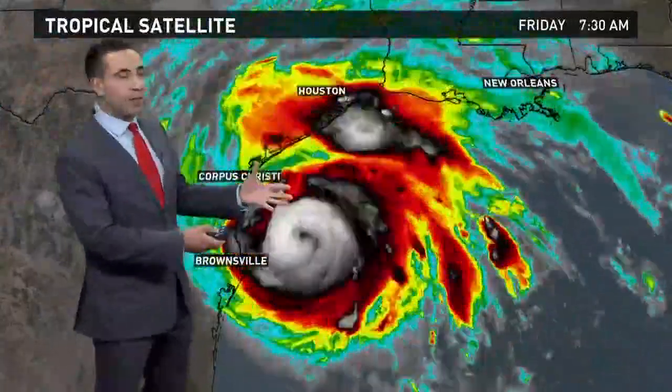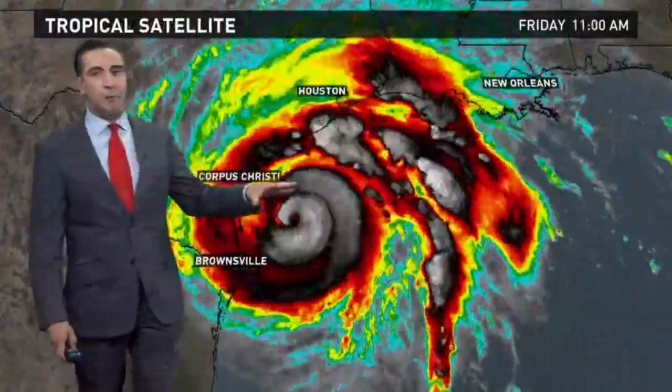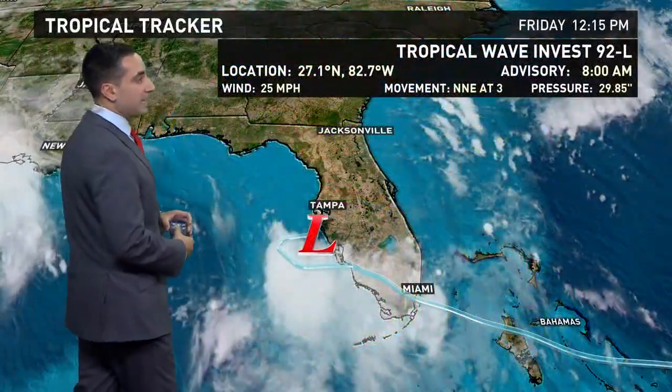Very healthy looking system out there on satellite imagery. You see the eye kind of disappearing in the last few images there. That's something likely called an eye replacement cycle. It usually happens when storms get this intense. We'll likely see it develop again before it moves on over land later this evening.